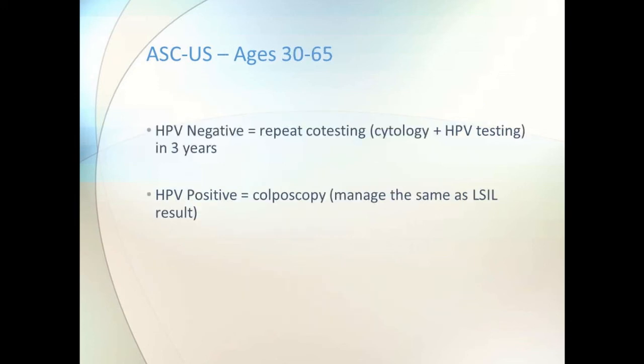Ages 30 to 65, again, what's going to be the differentiation is whether the HPV is negative or positive. If it's negative, you would do a 3-year repeat. If it's positive, they would go to colposcopy. And basically, you consider that the same as an LSIL result.